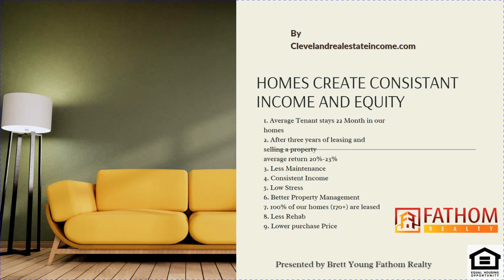So let's look at this. 100% of our homes are rented right now. Wow. 170 plus homes, we don't have one vacancy, not one. That's huge. You can't say that for most stuff. You just can't. So when you're looking at that, that's a huge plus. And again, better property management, easier to do. You're dealing with one tenant, one property, one everything. So it's just a better way.